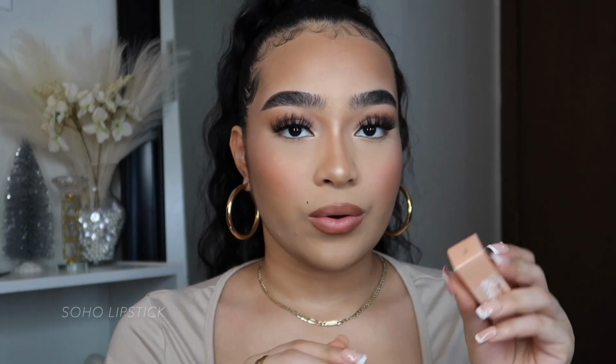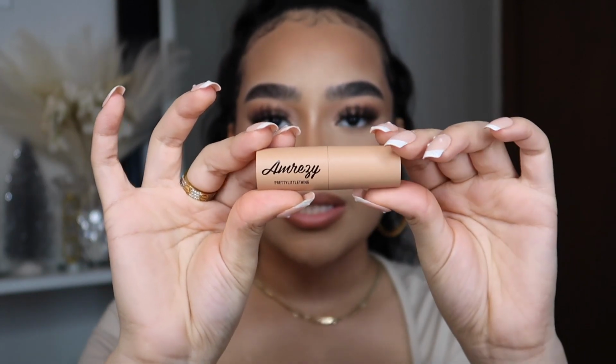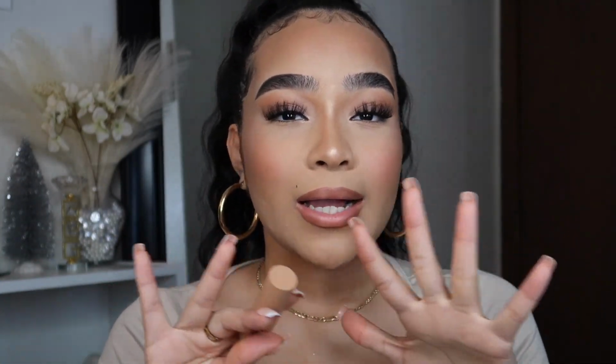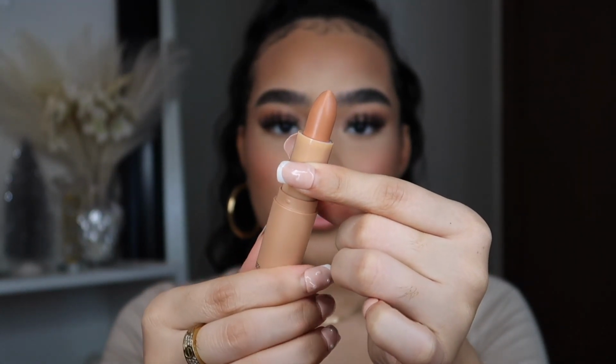So next we're gonna go in with Soho. This is how it looks with the packaging. It still says Amrezy with Pretty Little Thing. I love the packaging. It's very nudie, very modern, classy, nudie. It's gonna look like this.